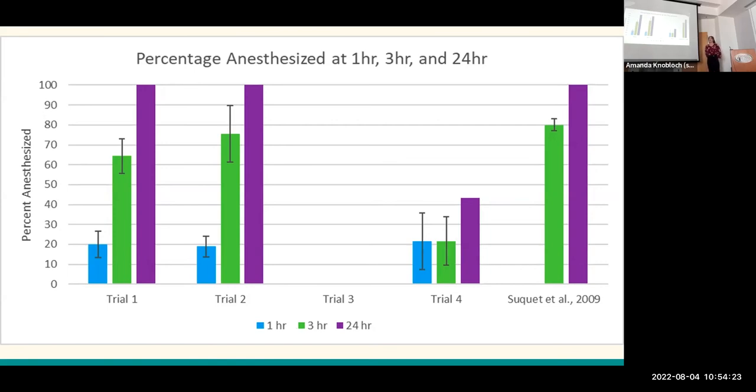However, where the experiment went a little bit off was trial 3, which should have been the control. It should have had the exact same results as the paper, but this did not happen in our case. And so in trial 4, I tried to put a pump in to see if that made a difference. And yes, there were more oysters that were anesthetized.